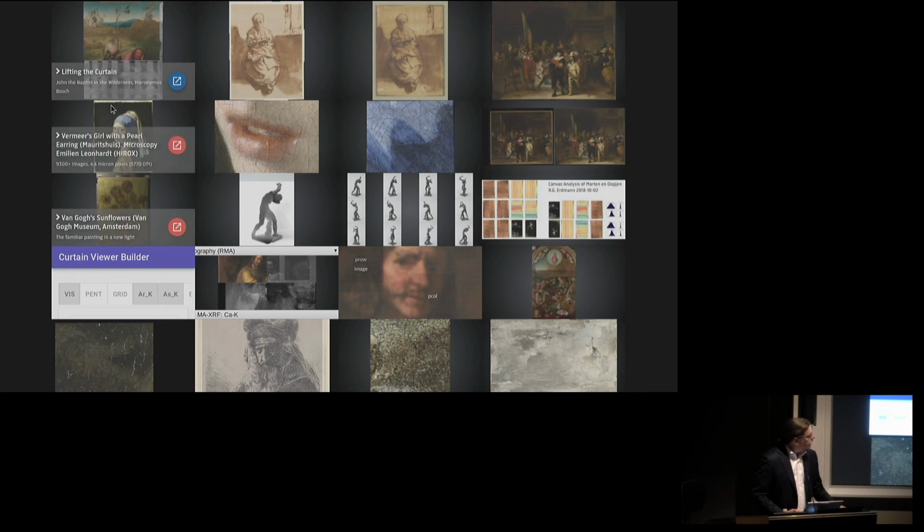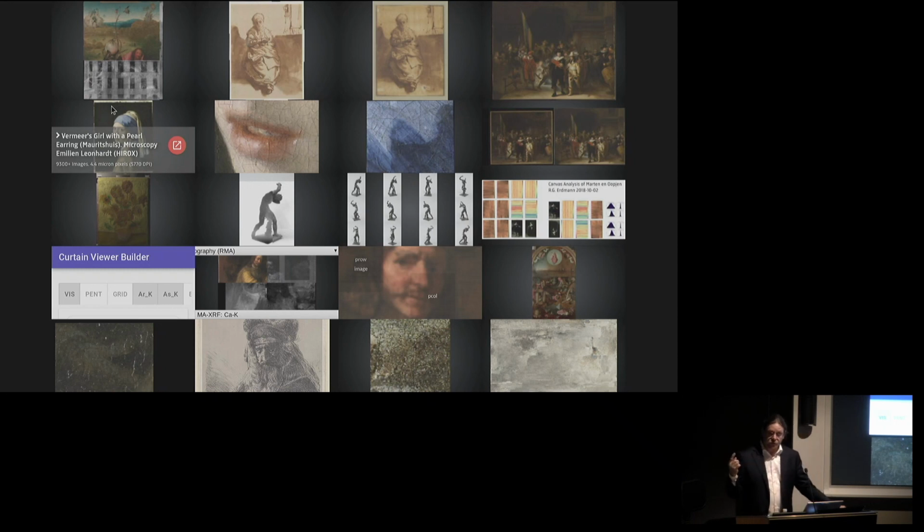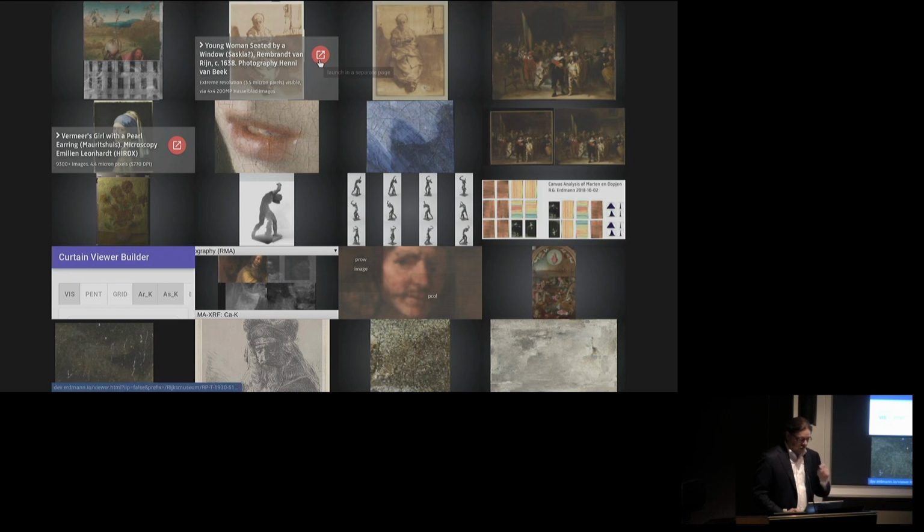So that's the basic curtain viewer technique, and virtually everything else that I'm going to show you today is also using the curtain viewer, except for two exceptions. So you can see that in the project for Bosch, which ended in 2016, we had at the time taken the world's highest resolution photographs, and those were 1250 dpi or 20 micrometers.